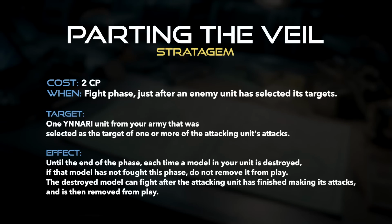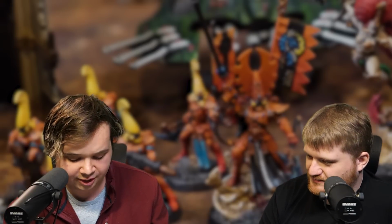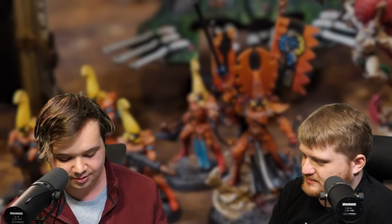Soul Sight. In your shooting phase, you pick one Ynnead unit from your army that has not been selected to shoot this phase, and it gets lethal hits and ignores cover. Not bad. Notably, the other shooting buff that can go on a Wraith Knight. Okay, sure. The problem is something you want to put this on. Because you're like, oh, cannon bikes. Well, cannon bikes already have lethal hits.